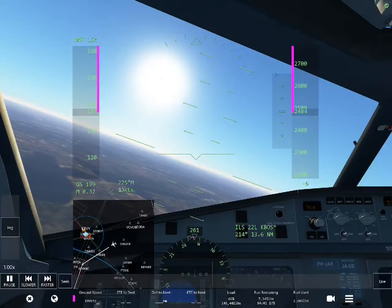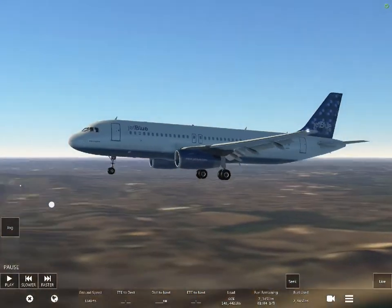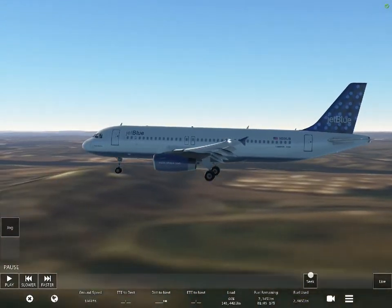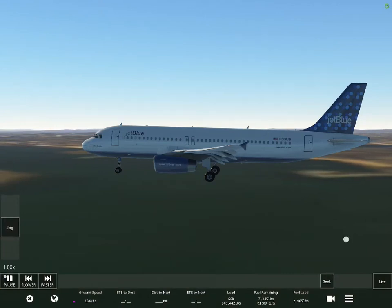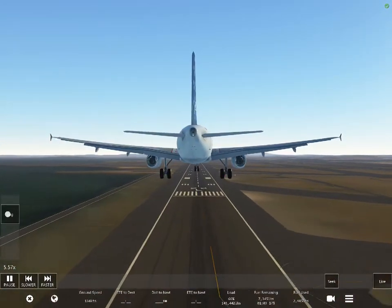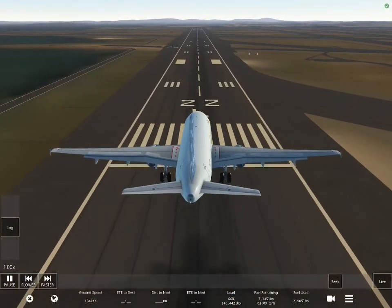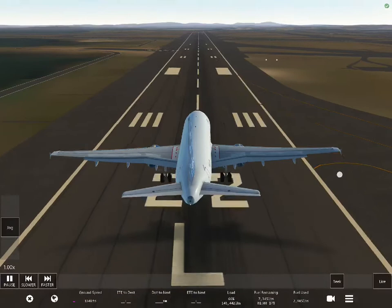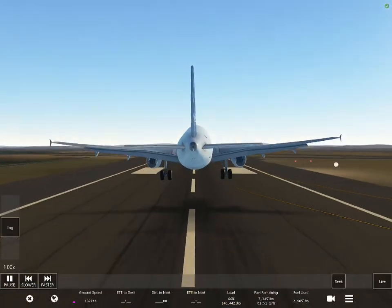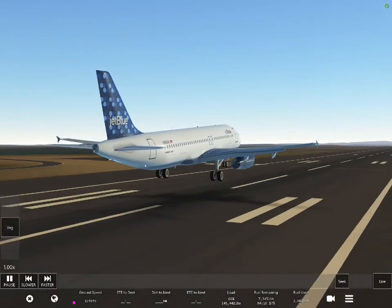So let's play that back. All right. Let's play that last bit back. I was a little high here, right? So configured, right? Coming on in, right? And I did float a little bit. I want to touch down between here and here. Power off around 30 to 20.